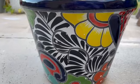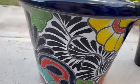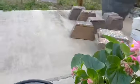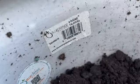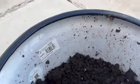I found this beautiful Talavera ceramic pot at my local Walmart garden center. It's a Mexican style pottery. Here is the tag inside. Nine inch round Talavera, and that's the SKU number. So this was in the garden center and I was pleasantly surprised to find this.